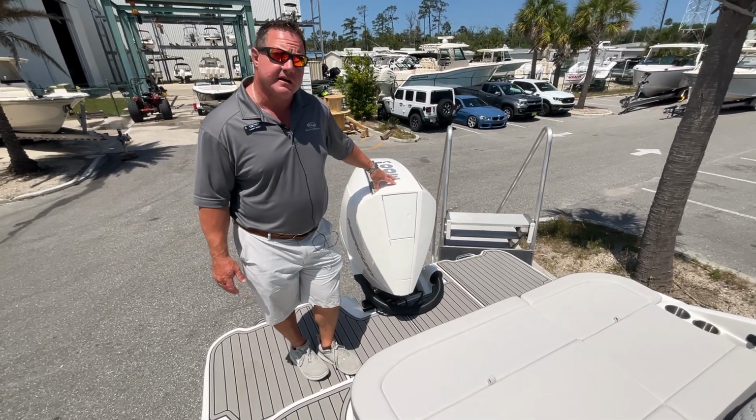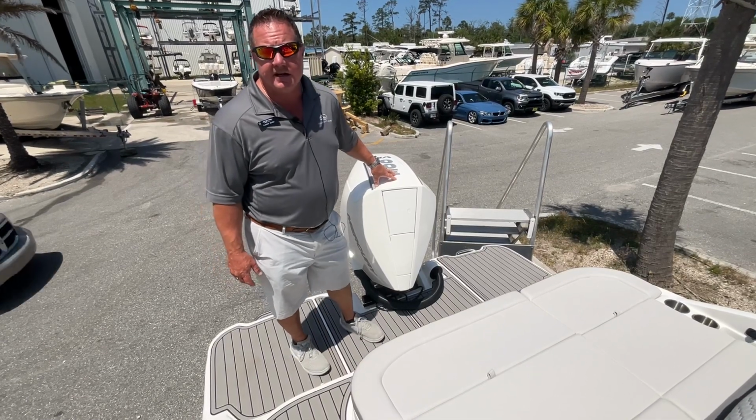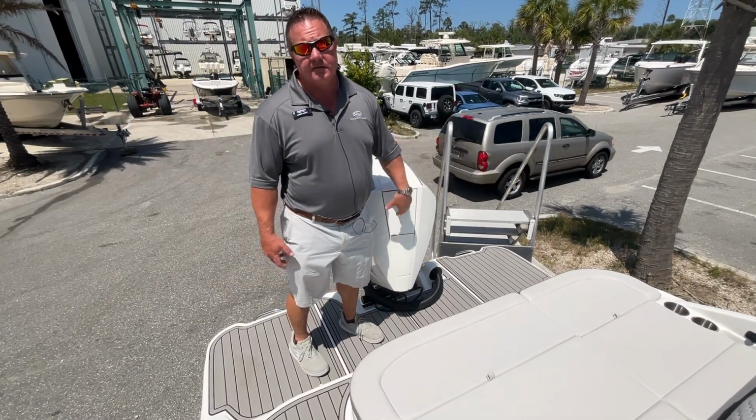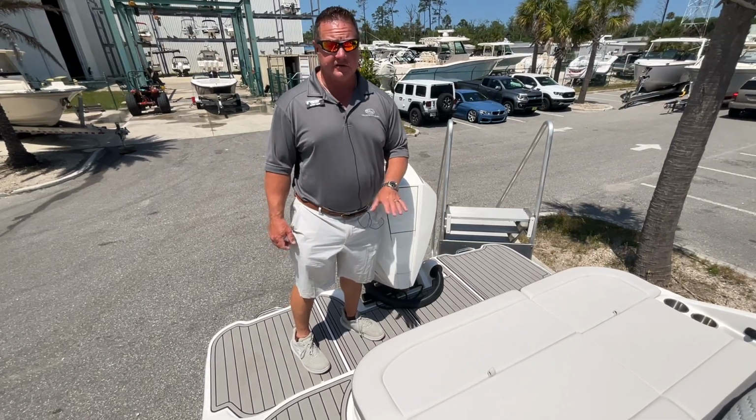This is a Mercury 300 horsepower V8 engine. It's got electronic shift and power steering, makes for an extremely nimble boat, very easy to handle, pleasure to drive.